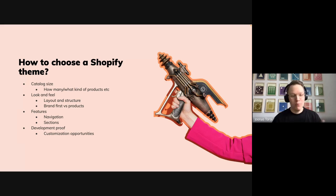And a note for everyone, we always recommend that you start with a curated Shopify theme store theme, because they have the built-in features in place to support all the features that you have in Shopify. When you go to the theme store in Shopify, you can look for themes by catalog size, because this affects a lot of the navigation of your store, for example, and the findability and discoverability of your products. So I think this is a good approach.